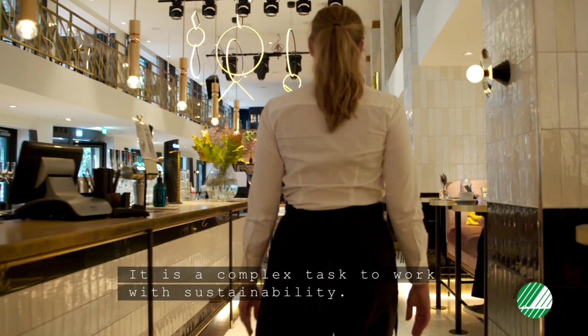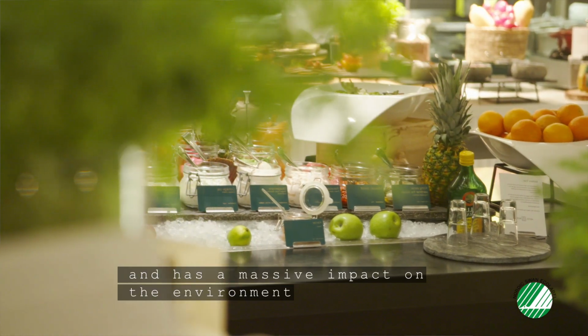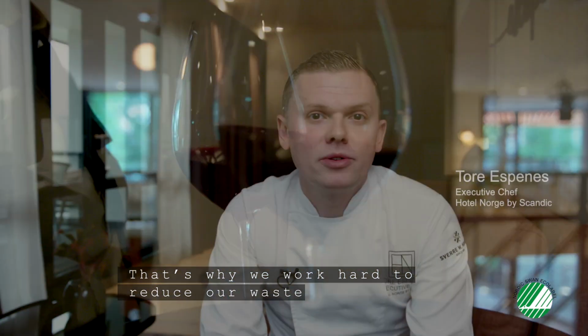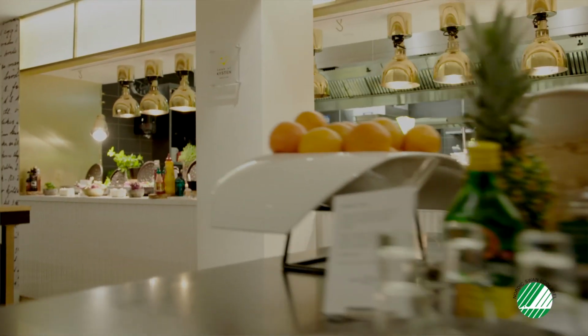It is a complex task to work with sustainability. The Swan shows us how to do it. Food and food waste is a big part of it and has a massive impact on the environment. This is why we work hard to reduce our food waste and use as much sustainable raw materials as possible in the kitchen every day.